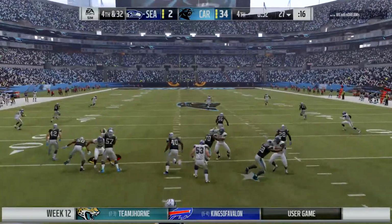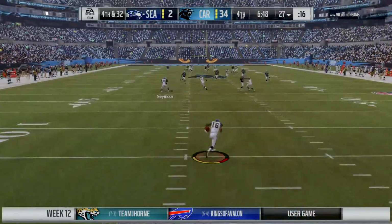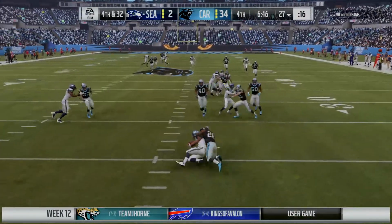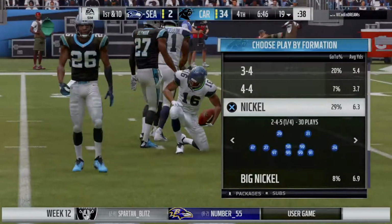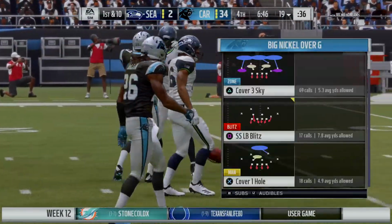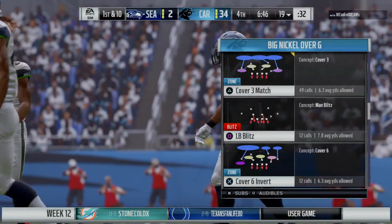And he uncorks a beauty. Best of the day. Returnable for Lockett. A nice job on the return there, 16 yards. And it'll be Seahawk football, 1st and 10. Here come the Seahawks now, set to take over on offense.